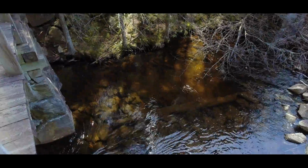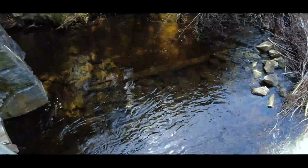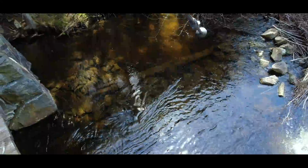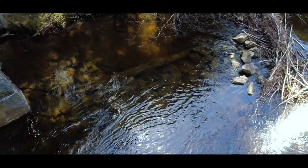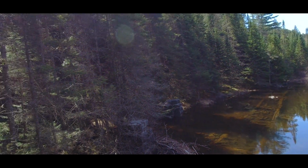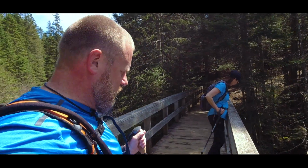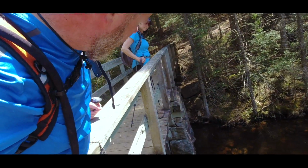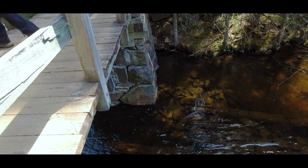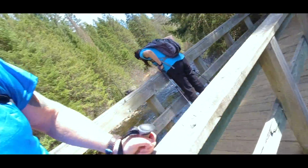Look. So right there, if you can see it, is also part of the bridge. Yeah. Right. So this bridge here, Sherry just noticed, was once part of the bridge as well. So they've built this and they've used that to build this bridge.